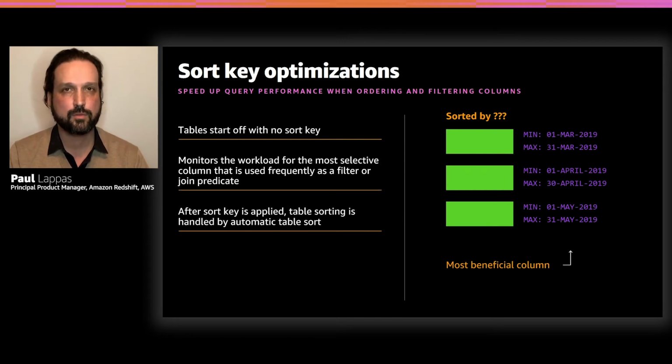Automatic table optimization determines the best sort key for a table by analyzing the cluster workload to determine which columns are used frequently in range-restricted scans. And if the system determines that a sort key will improve speed, it will execute an alter table, alter sort command to apply a key to that table.